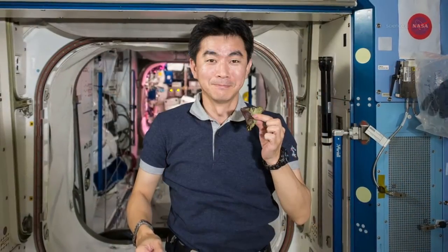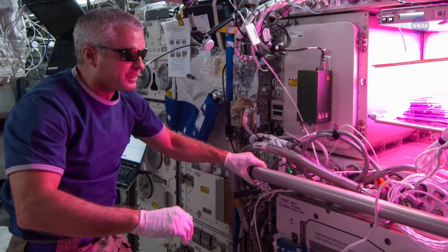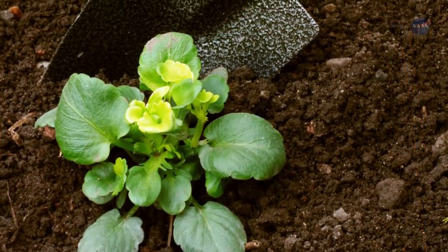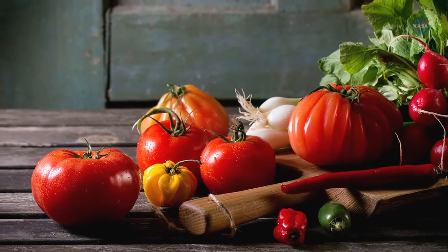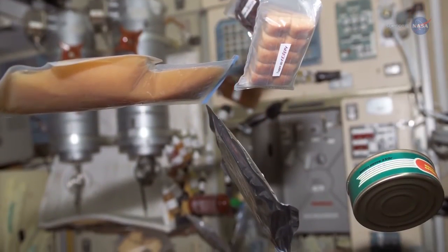"I think the psychological benefit of growing plants in space will be incalculable," she says. "Having living plants can help with stress and increase the crew's enjoyment. Growing plants can provide the sights, smells, and tastes of Earth. Fresh produce could add a variety and interest to the diet, and the textures of fresh vegetables, crunchy, juicy, could add a new dimension to the packaged diet."